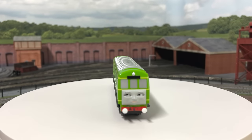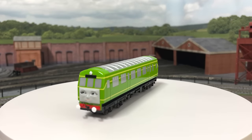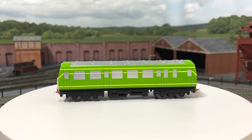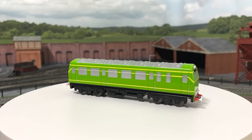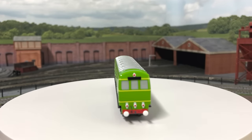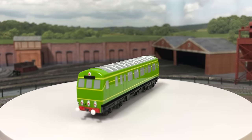I love the Bachmann Daisy. This thing is probably the best runner of the entire Thomas line. I only wish that the windows were transparent, but I understand why they didn't do that. It is a mod I'd like to do to mine eventually.